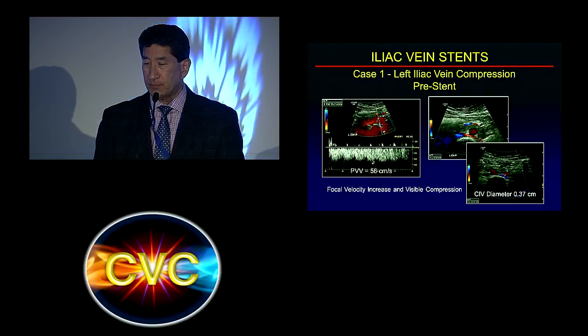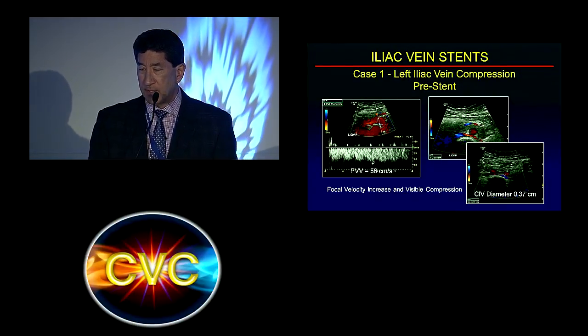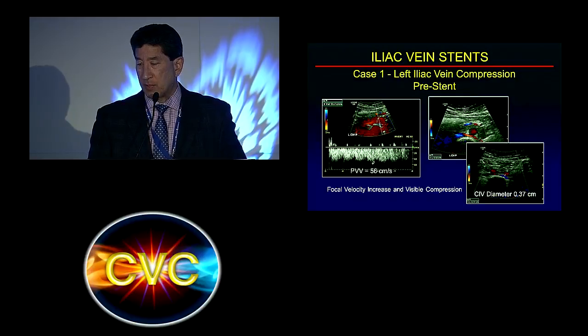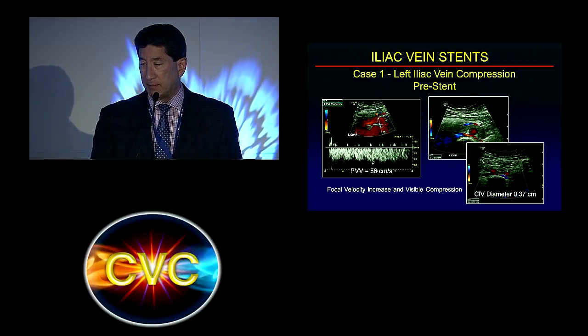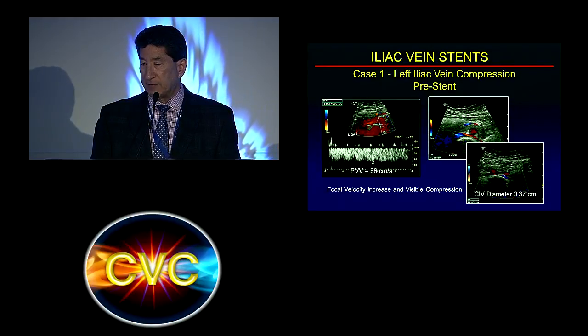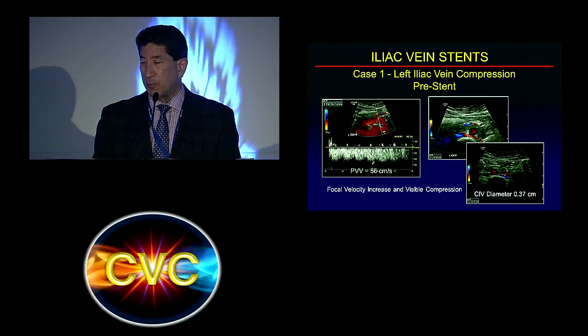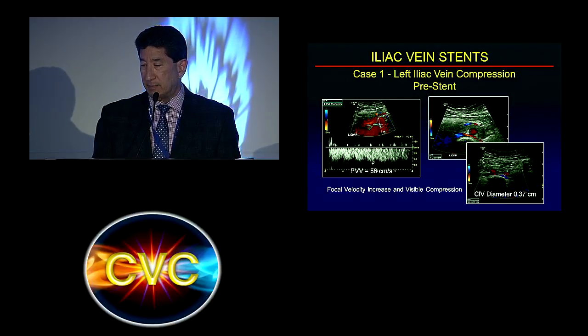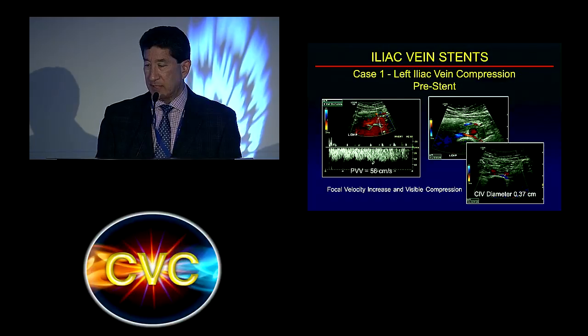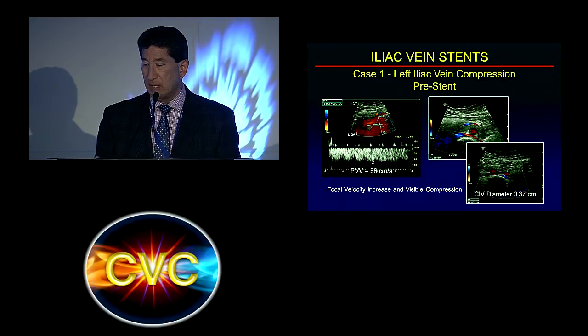threshold. So here are a series of cases that Mark Meissner and I identified from our own experience, where we have some examples of vascular lab follow-up. Here's a case of left iliac vein compression. These are the pre-stent duplex images, and you've seen a lot of venograms today, but you haven't seen quite as many duplex images.